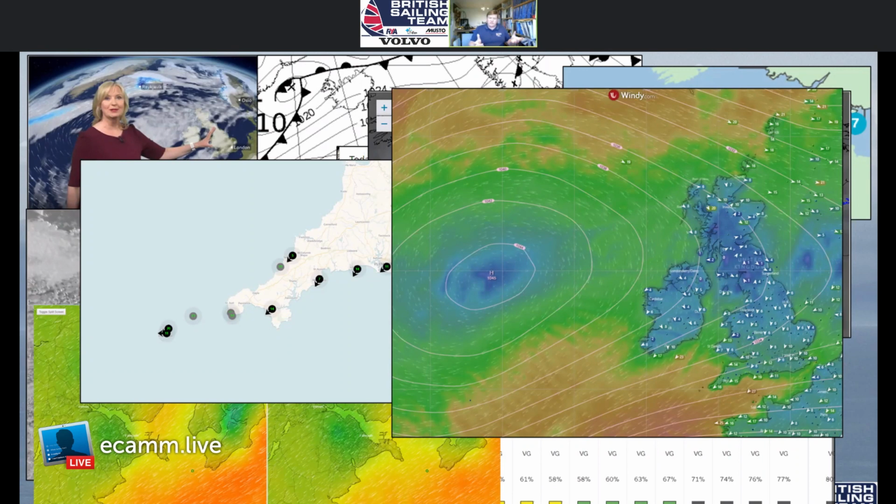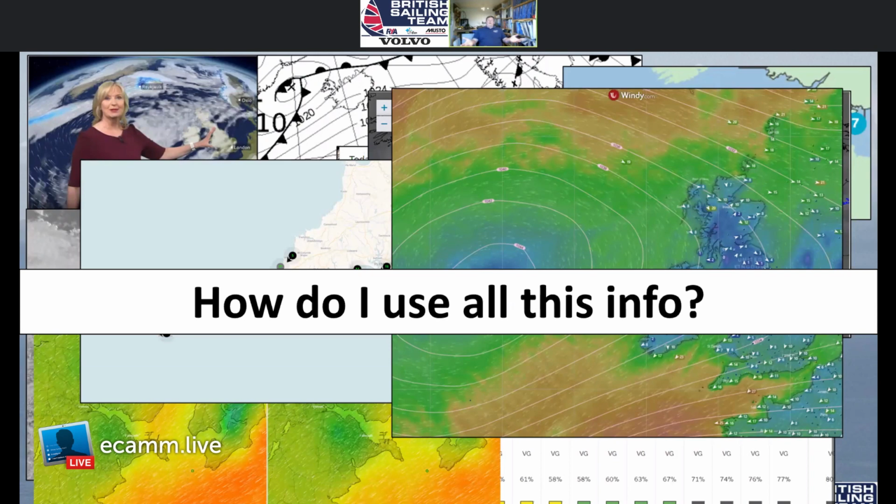So, broadly speaking, how do you deal with all this? You've got tons of info there, and luckily one of my jobs is to sort through all this and make relevant forecasts for people, which is great. But if all you want to do is go sailing, you really haven't got either the time or the inclination to spend hours doing a forecast. What's a good way to approach it?